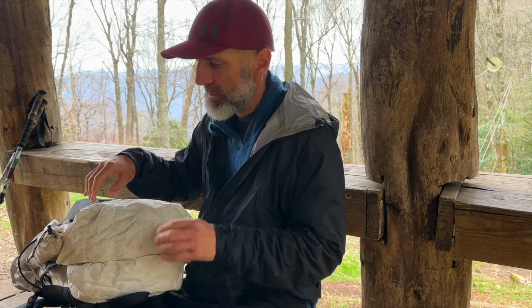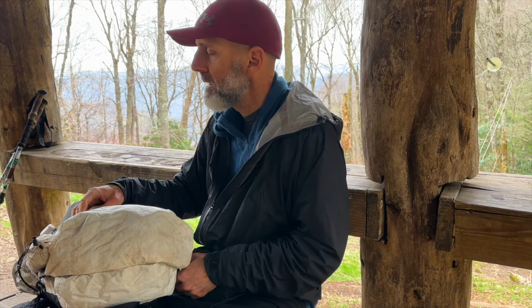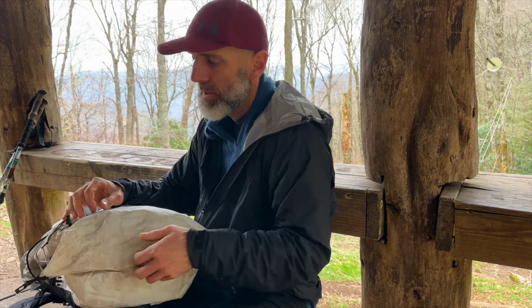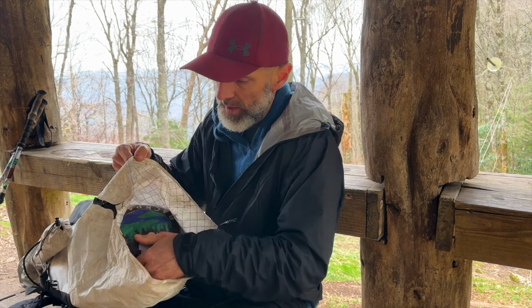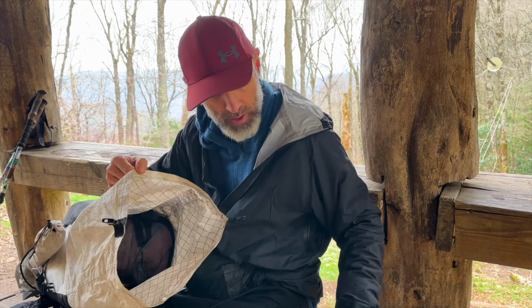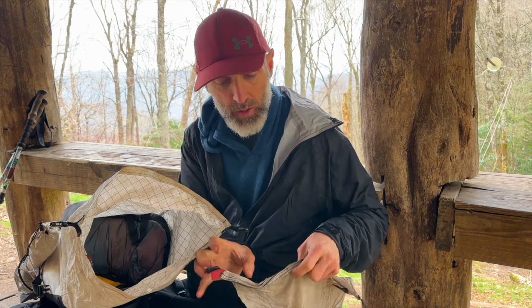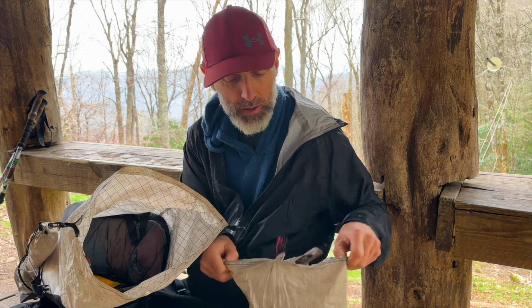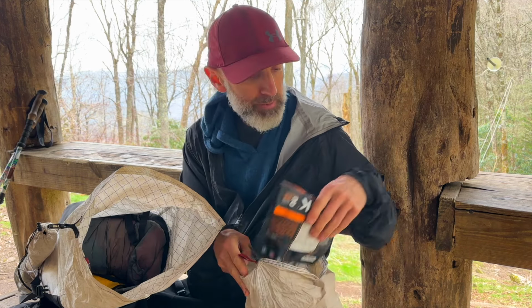Made it to the Cosby Knob shelter. It's right after noon. I think I'm gonna go about another 7 miles today, so I'm just gonna stop here, take a little break, have a little lunch. Most of the trail for the rest of the day here is downhill, so a little bit easier, harder on the knees. It is what it is.